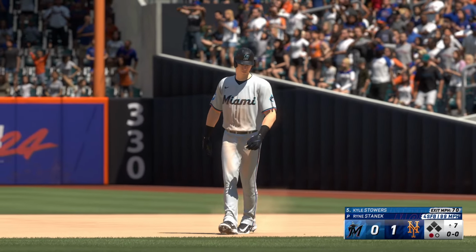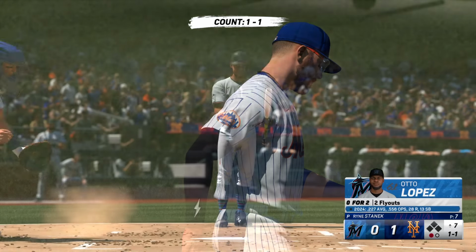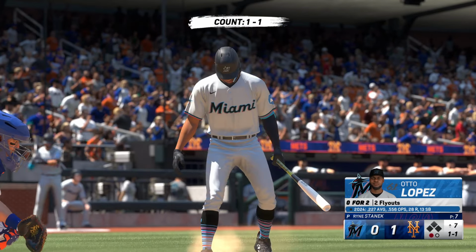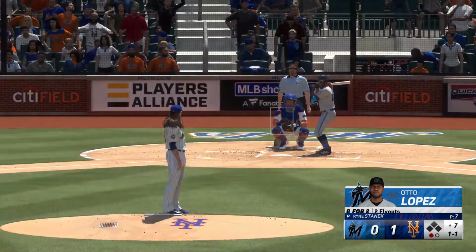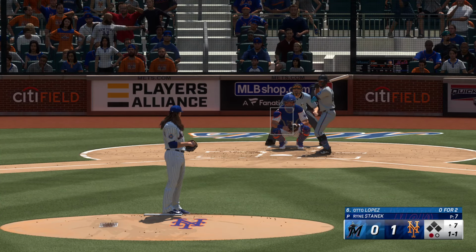Well, such a confidence boost for a reliever to come into the ball game and get the first hitter he faces. Just makes everything slow down a little bit, and then from there can really settle in. Trying to hold a one-run lead here in the top half of inning number 7.